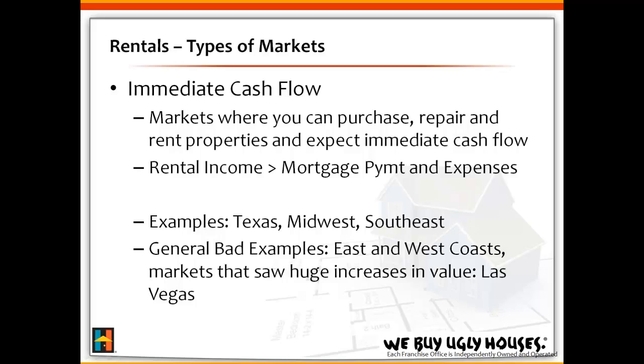So your rental income is greater than your mortgage payment and all your expenses, and that's how it is for all of my rentals. If you have a portfolio, you have some properties that are better than others, but generally speaking, mine tend to cash flow very well. I don't even manage them myself, so I pay a property manager, and they still cash flow quite nicely after vacancy expenses, after maintenance expenses, and after property management expenses.